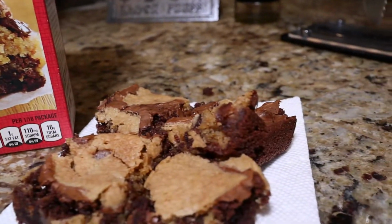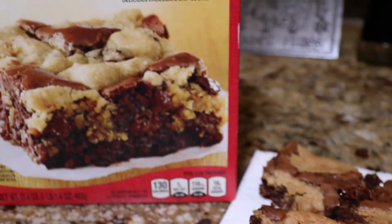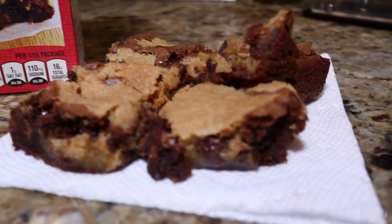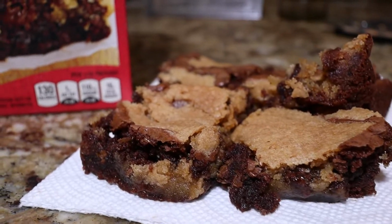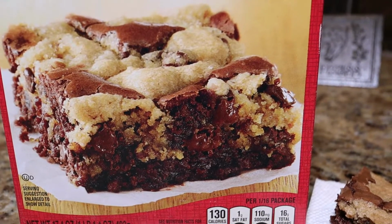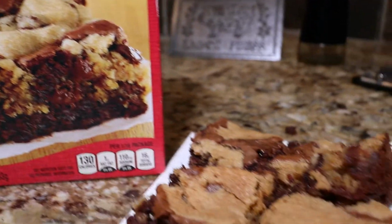The only thing is that on the box you can see a melted chocolate chip inside of the brownie mix, but the brownie mix didn't have any chocolate chips in it. Only the cookie dough had the chocolate chips. It is possible that a chocolate chip sunk into the brownie mix before it was cooked. It really doesn't matter because I am thoroughly pleased with what it looks like. It looks fantastic.